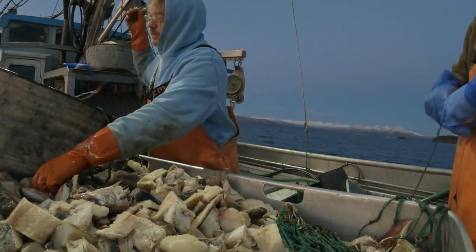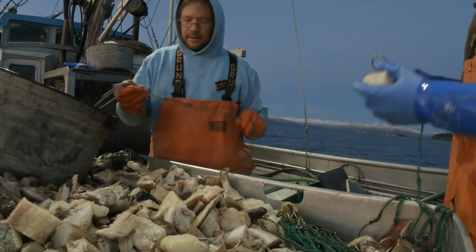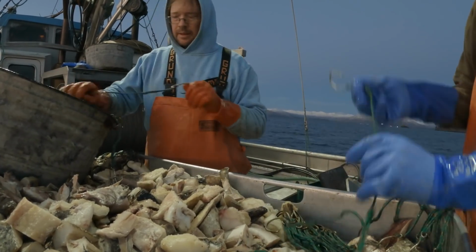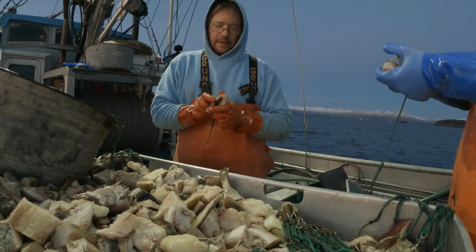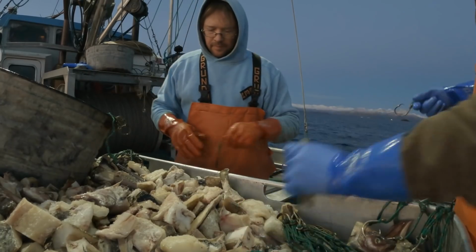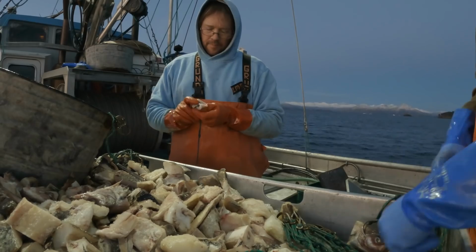Typical day for us fishing. Get up at 6 and get home at 9 or so. Kind of a long day, but a fairly easy day. Yeah, pretty relaxed for sure.